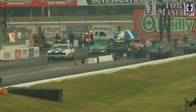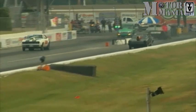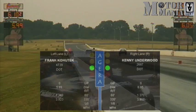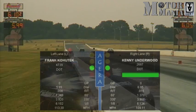Here comes the tree. Both of them away clean and green. Let's see what happens down at the stripe. Down at the top end of the track. Give the victory to Kenny Underwood. Run a 613 with a 4 off his.